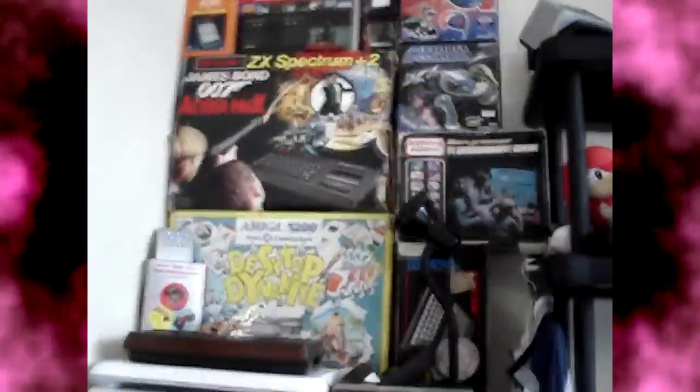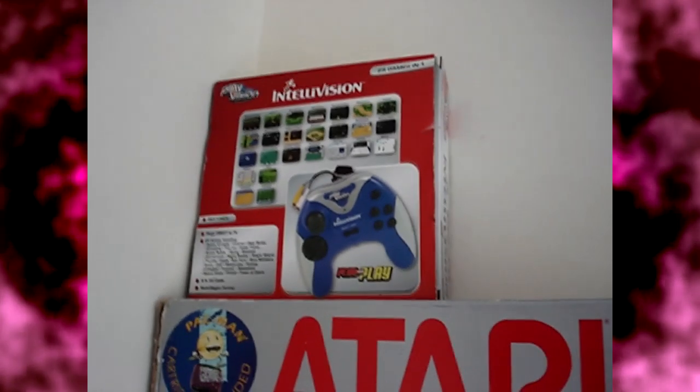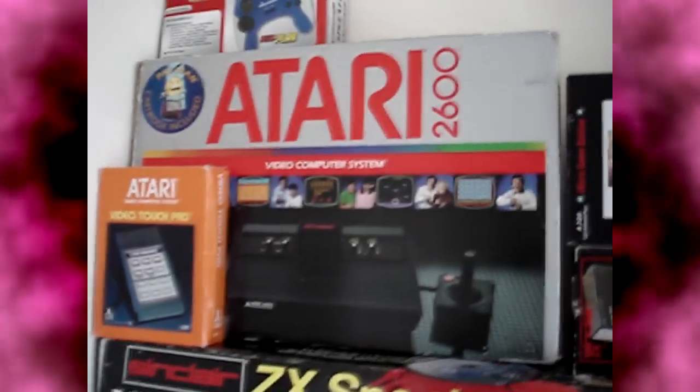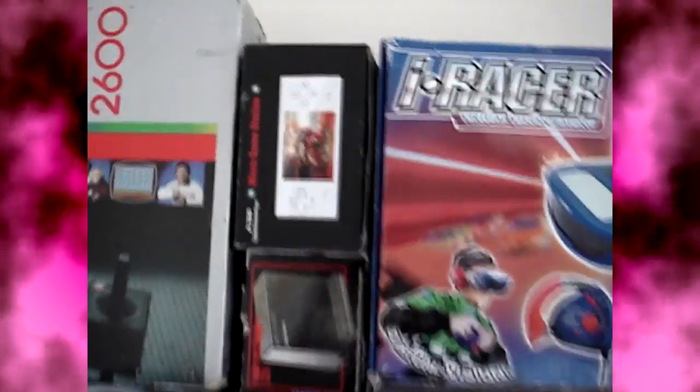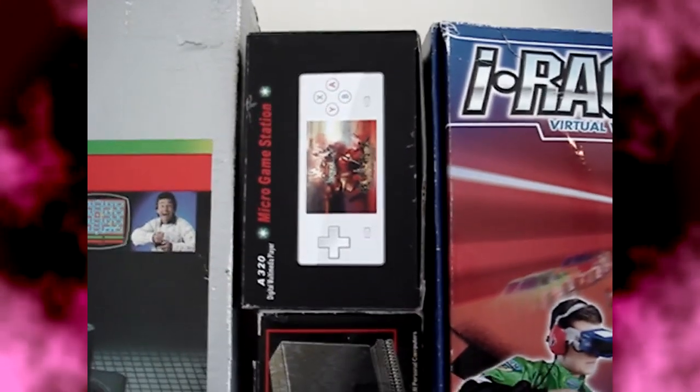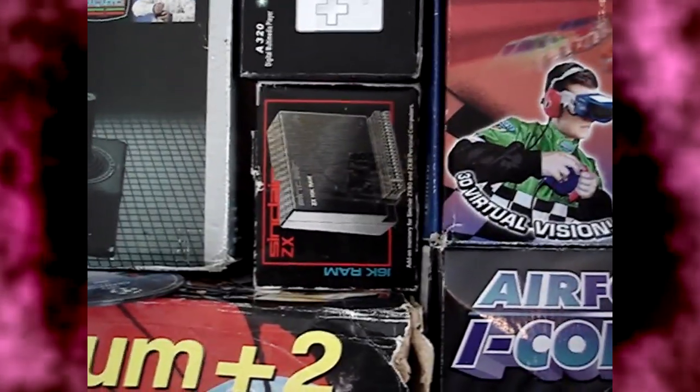Right, over here we have the Wall of Doom. Just jump back a bit here so you can see it. Right, some close-up detail. My Intellivision handheld box, Atari 2600 box, an Atari Video Touchpad box. Touchpads downstairs. My Dingo A320's box, the Sinclair ZX81 expansion pack, which is in there.